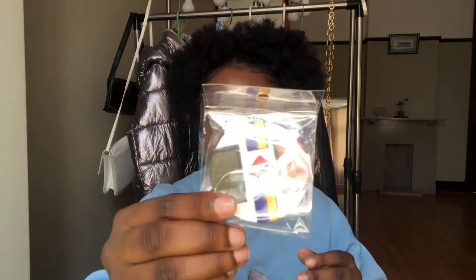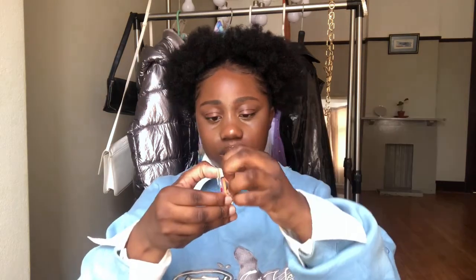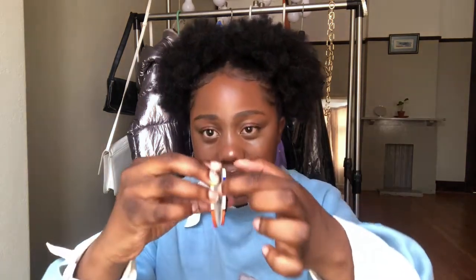Let me just try and put it on. And one thing about this is also very easy to put on, to clip on. You just open it. As you can see here, the connection is, I think it's tire, like tires used to connect these.